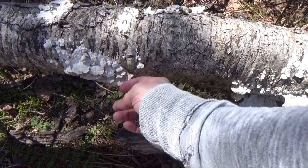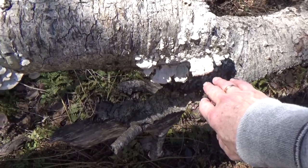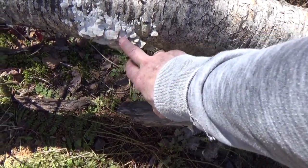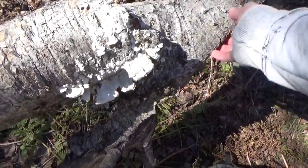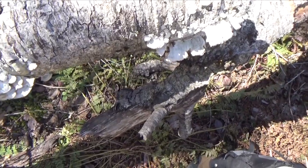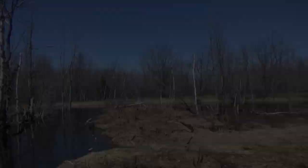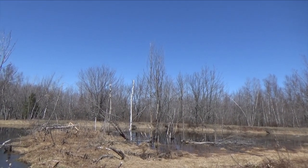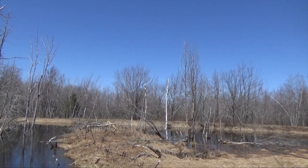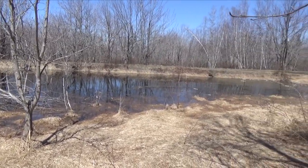Sort of looks like turkey tail fungus. And over here as well. But I'm not 100% sure. It looks awful white to me. And this is growing on what looks like it used to be a poplar. I think something got the muskrats that used to live here. I haven't seen any in a couple of years now.